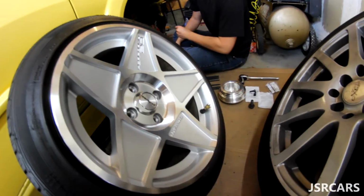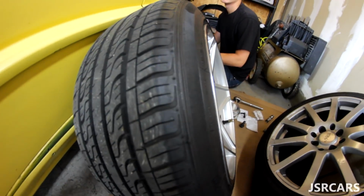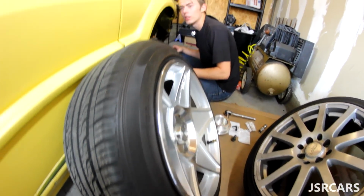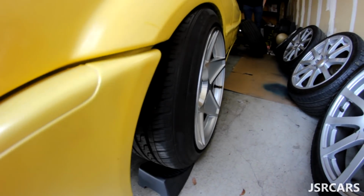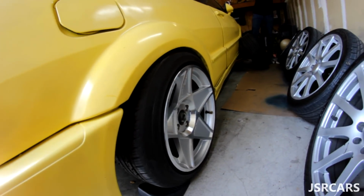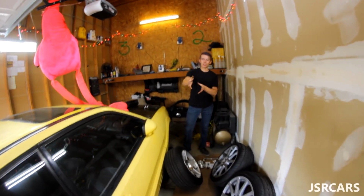These look really good. Oh my god, they're so much better than these. They're really concave. I'm not sure if I can really get a good angle, but there's one on the back. No spacers or anything. That's perfect. But come around here to the back. Hopefully you can see a little bit more of the concave. It really suits the car. I wasn't too sure at first, but now that I see them in person, I don't know if it'll show up on the wide angle, but in person, right here, I love this angle over here.